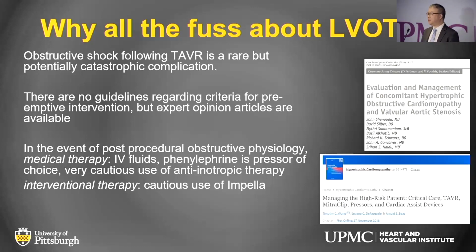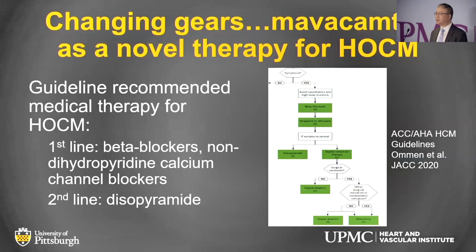In the event of post-procedural obstructive physiology, IV fluids, phenylephrine as a pressor of choice, and then also very cautious use of anti-inotropic therapy can be considered. And also extremely cautious use of Impella has been described in cases like this. So I think bottom line, working as part of a robust heart team really can make a lot of difference.